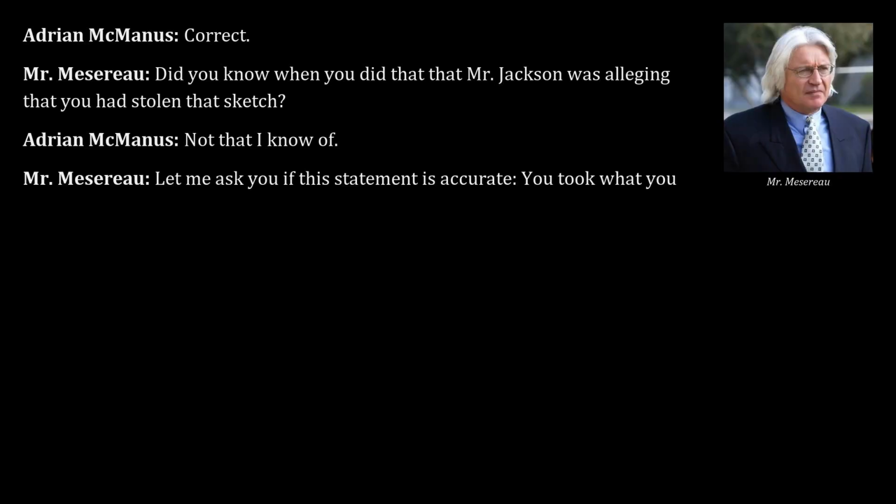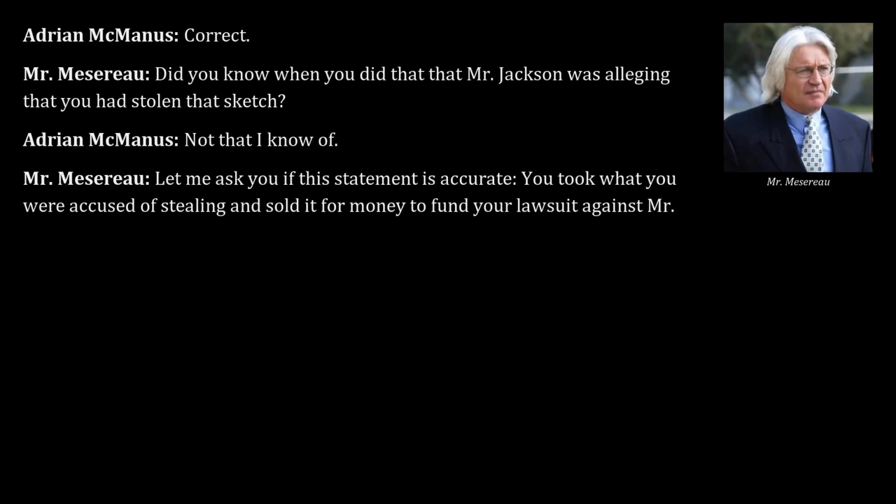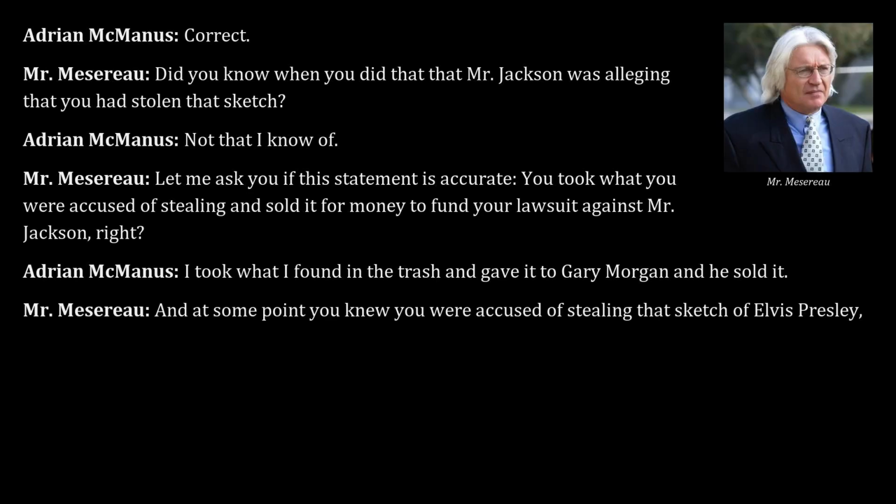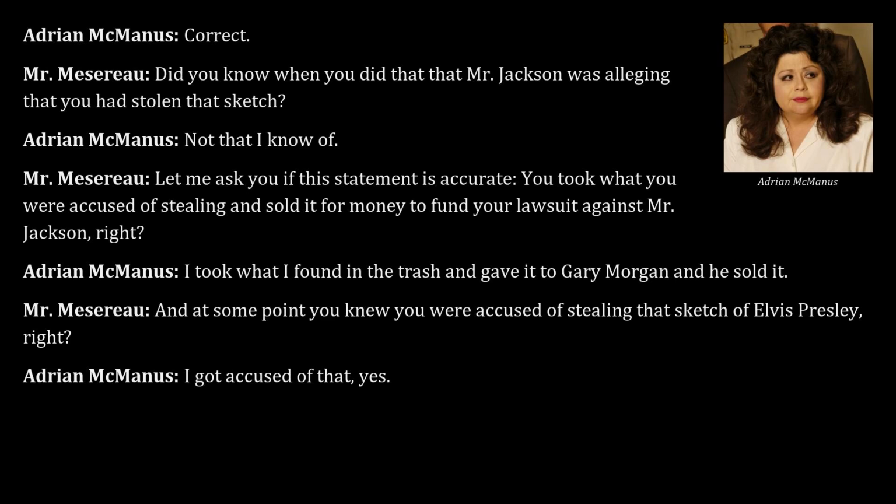Let me ask you if this statement is accurate. You took what you were accused of stealing and sold it for money to fund your lawsuit against Mr. Jackson, right? I took what I found in the trash and gave it to Gary Morgan and he sold it. And at some point you knew you were accused of stealing that sketch of Elvis Presley, right? I got accused of that, yes.